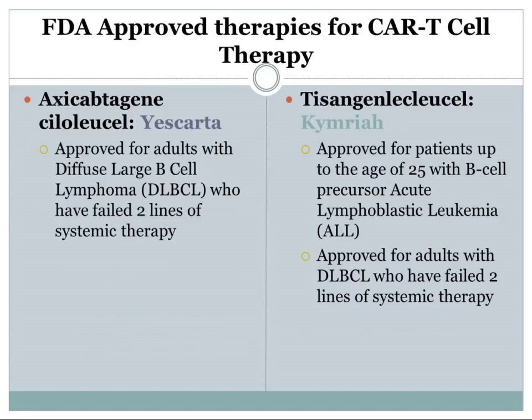So right now, there are 2 major types of CAR T cells. The first one is axi-cel, which we can use for diffuse large B-cell lymphoma after failing 2 lines of systemic chemotherapy. There are some trials at Moffitt ongoing about using that as first line as well. And then the second one, the chimeric, is approved more for ALL as a first line, and then again for diffuse large B-cell lymphoma.